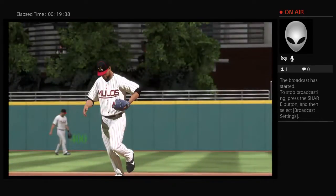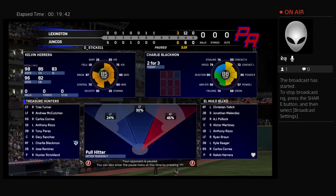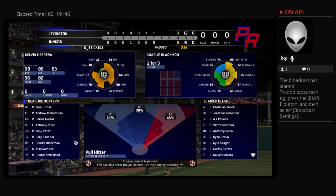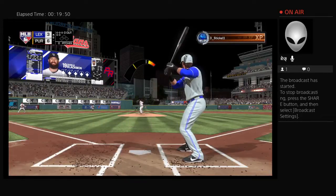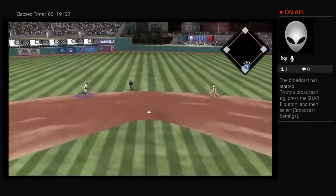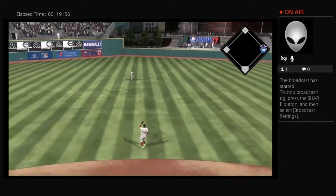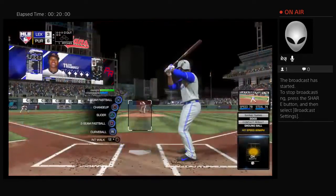Kelvin Herrera has been summoned from the bullpen as he'll do so to start the 8th. Ground ball sent back up the middle. That gets through for a base hit. He's now 3 for 4 in this one. So the leadoff man is aboard to start out the inning.